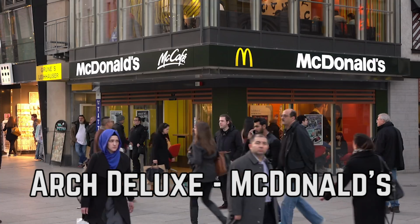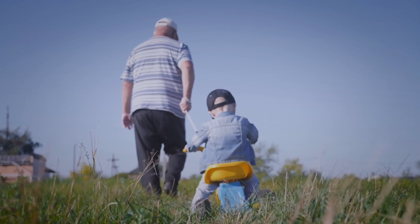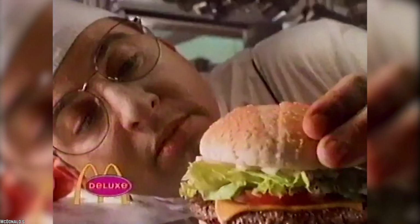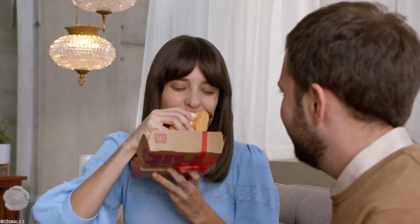Arch Deluxe, McDonald's. Sorry, it's not for kids. It's funny how nostalgia can taint certain memories. That's exactly what's happening with the McDonald's Arch Deluxe burger. Often considered one of the greatest flops in fast food history, the Arch Deluxe burger was part of an adults-only range that McDonald's had during the 90s.